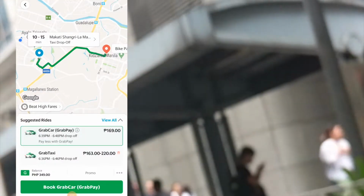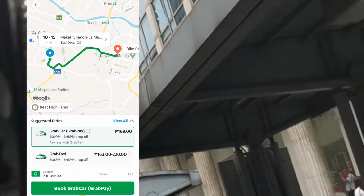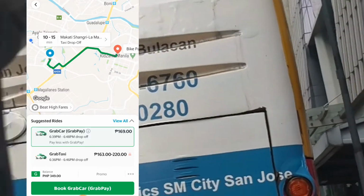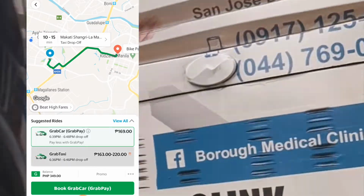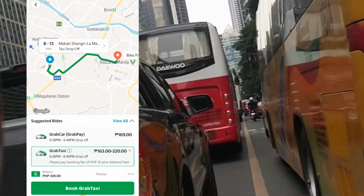And this is how much it costs to get a Grab right now at 6:16 p.m. So as you can see, it's about double the cost of the bus was using the Sakayph app, and even more for the taxi. And this little red light right here is showing me that right now prices are higher.